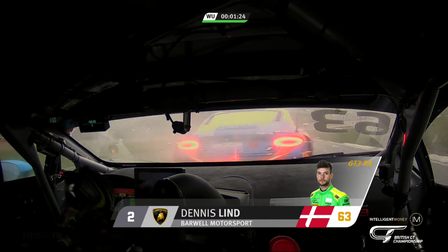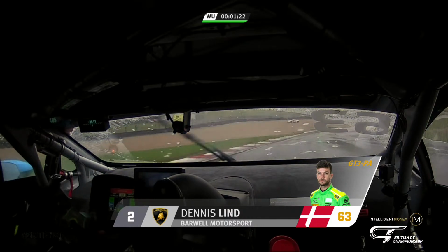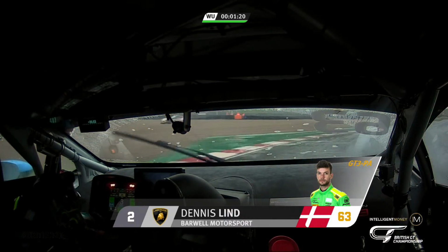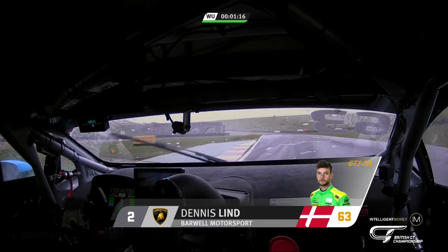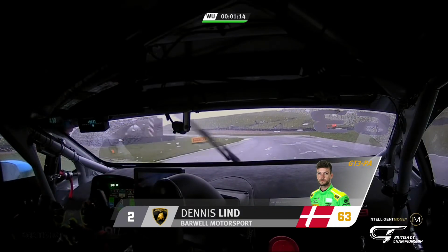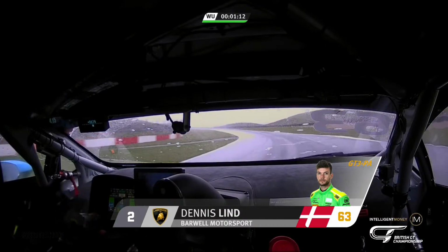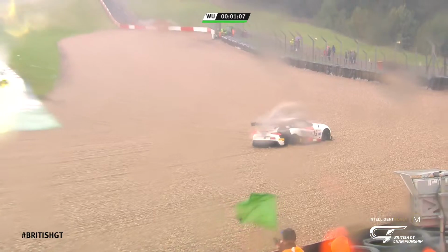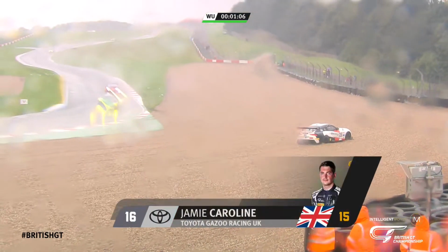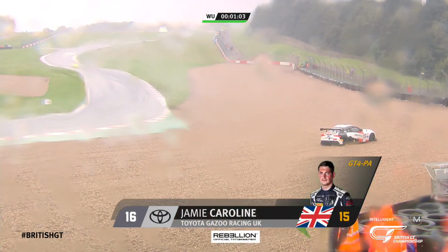So, I mean, the Bentley really holding Lind up there. I think there's even a bit of contact, yellow flag for a Toyota in the gravel track at the old hairpin. So, considering this is just a warm-up, we're getting warmed up for a pretty big event this afternoon. I mean, it's entertaining and all that, but I'm not convinced Dennis Lind needed to be taking those sort of risks, almost running into the back of the Bentley ahead of him, the Paddock Motorsport car.